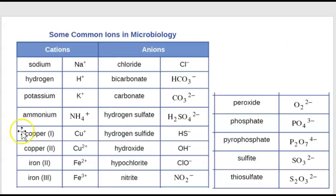And just so you can see, there are some common kinds of ions floating around out there in microbiology that we run into over and over, especially when we look at what the cells are eating and what they are excreting. So you can see there's your sodium and your chloride, even something like hydrogen, and these carbonates that are out there, and the phosphates and sulfates.